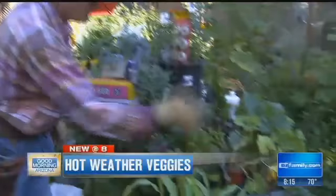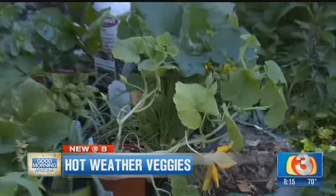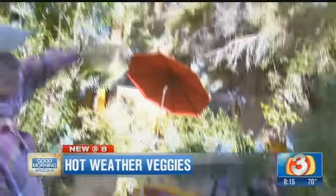Some other things, some of your squashes are going in right now. Your eggplants are going in right now. These are all plants that will require some afternoon shade. Now, what do we mean by that? Well, Bobby, go on up. You can see our afternoon shade right up there. That's a western exposure.